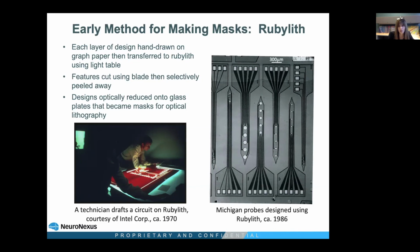So we actually made the probes on the right using Rubylith in the mid-'80s. And I believe the feature size on these probes was around 5 microns. I don't actually recall. But once the Rubylith was cut, you typically did it at 100x. For the probes, we did it at 100x. And then that was reduced down onto a glass plate that became the mask. Very labor-intense process, as you can imagine. I can't even imagine making a circuit. The probes were labor-intense enough. And that had to be done for every layer.